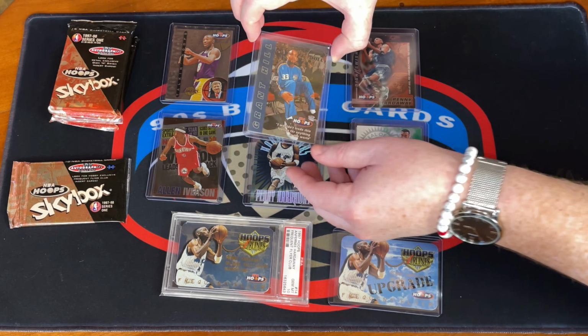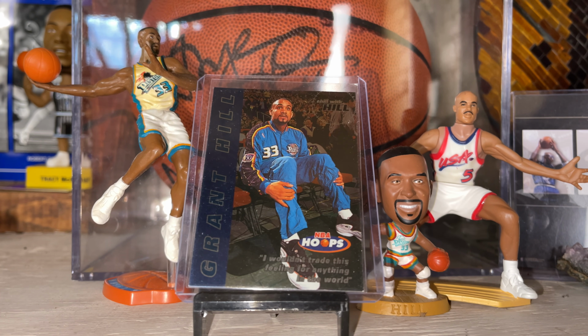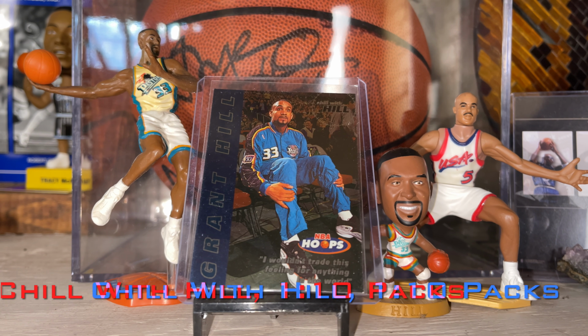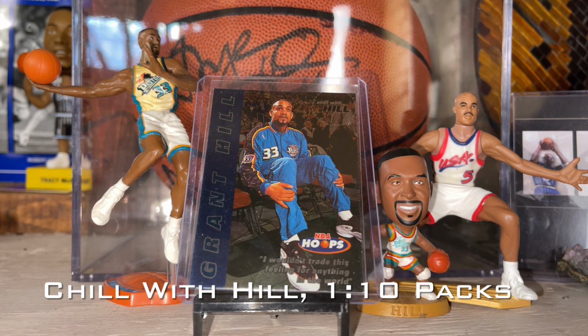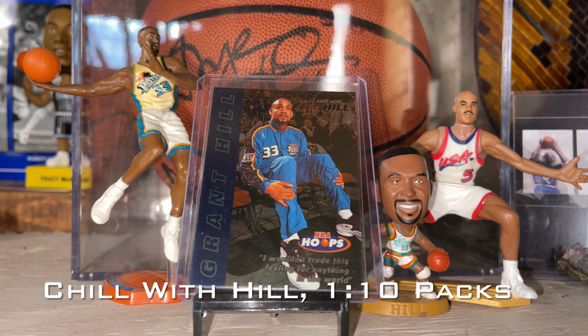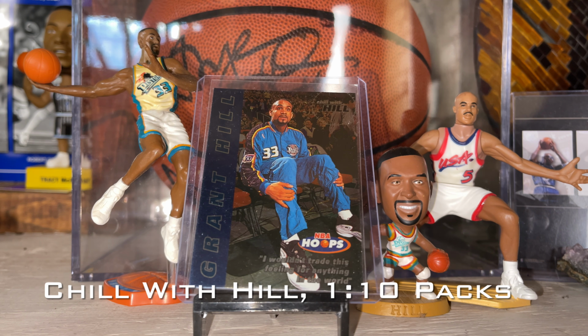Next is Chillin' with Hill, or Chill with Hill, something like that. Anyway, this is a Grant Hill set. These are 1 in 10 packs. You've got some pictures of him kind of outside of the playing arena. Obviously, this one is him either sitting on the bench or waiting to be announced at the beginning of the game, something along those lines. It probably says something about where this picture was taken, but they're just trying to give people a little bit more inside access to Grant Hill.